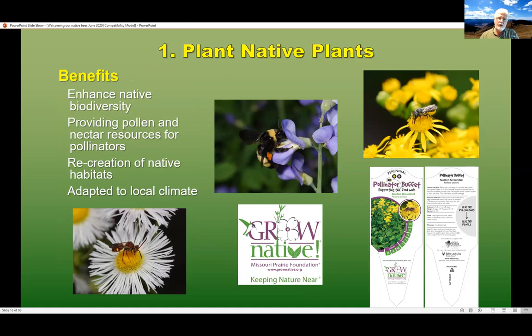They're recreating native habitats. They're also adapted to local climates. So when we have drought, when we have a lot of rain, our native plants are really adapted for that. And many of the exotics are not.